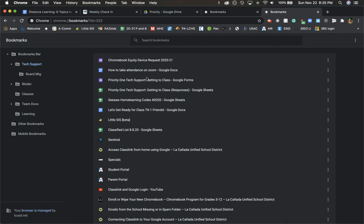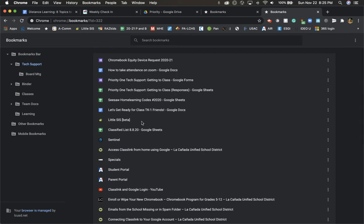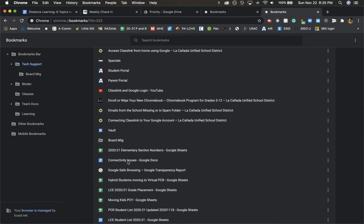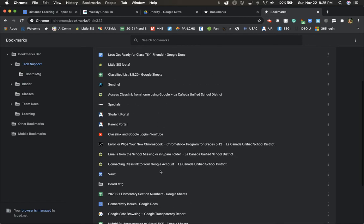bookmark folder. Okay, so these were the things that I was emailing out to people or using 6, 7, 8, 9, 20, 30 times a day. How to take attendance on Zoom, how to enroll your Chromebook. You don't have your emails coming into your folder correctly, how to connect ClassLink and Google, connectivity issues, all basic student accounts, all these were here. So these are the things I was using over and over and over again.